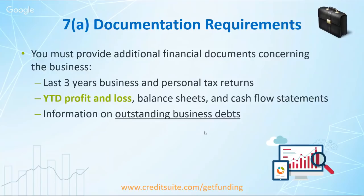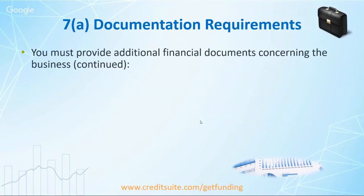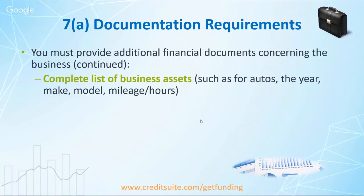Okay, information on outstanding business debts, including, again, who those are going to go to, new owner or existing. Information on any long-term contracts. They're also going to ask for any third-party contracts you have. So any agreements you have with third parties, they're going to want those contracts as well. And they're also going to want additional financial documentation for the business.